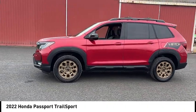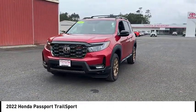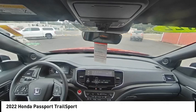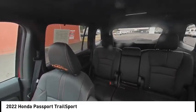This vehicle has less than 10,000 miles. Here are some of this vehicle's great options: moonroof, tire pressure monitor, blind spot monitor, all-wheel drive, heated mirrors, aluminum wheels, rear spoiler, remote engine start, power lift gate, brake assist.